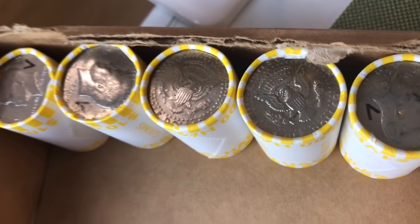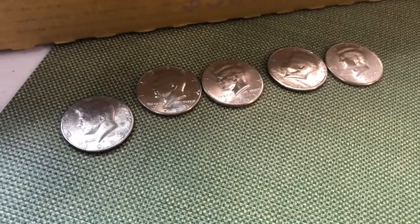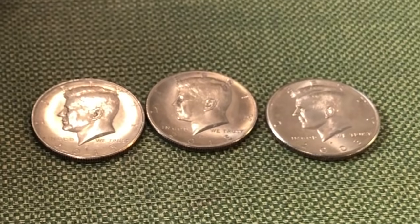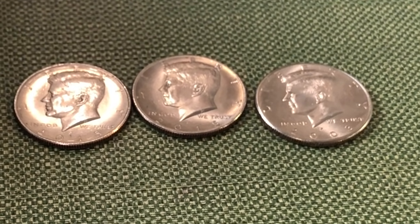Hey collectors, we've got the last 5 rolls to go through. We did pull out one more coin for the album, and we still have those 3 NIFCs. We'll see if we can find some more. No silver yet, but you never know what's lurking in those remaining 5 rolls, so we're going to crack them open.